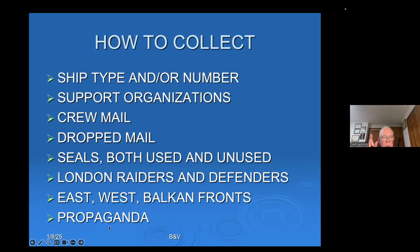And so that's the way it started out. And as I explained to you earlier, it really wasn't as successful as they would have liked. And operations were suspended by the Army and then completely abandoned by the Navy. So that means that you're collecting stuff that happened over about a 2.5-year time period. How do you collect this stuff? Well, there's many options. Here are some of the categories.